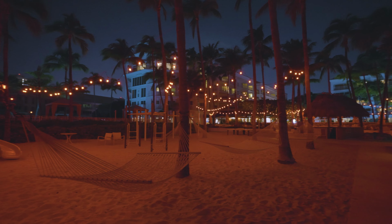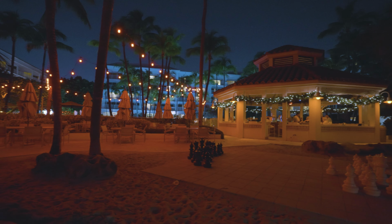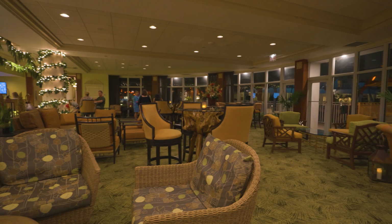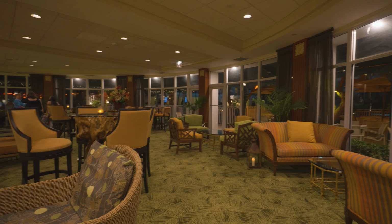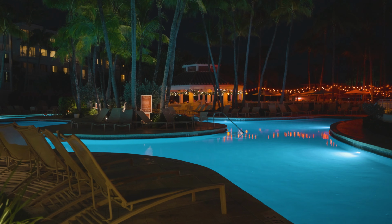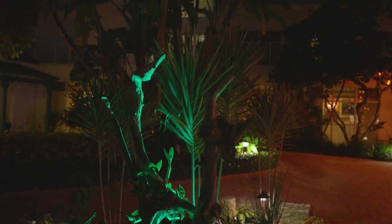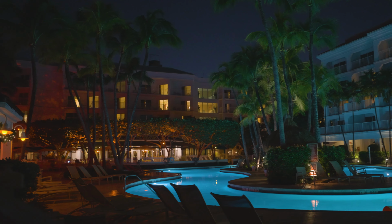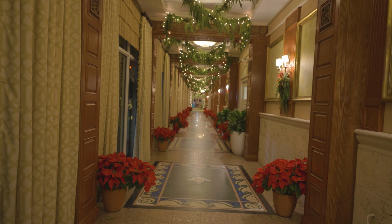There are games like ping pong and oversized chessboards located throughout the property, which give it a laid-back, family-friendly spirit. Guests can relax on the beach and at the two pools, as well as at the restaurants, which have indoor and outdoor seating and a classic Florida style, but more on those later.